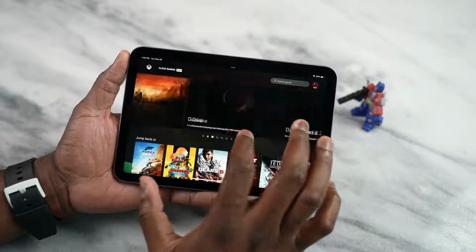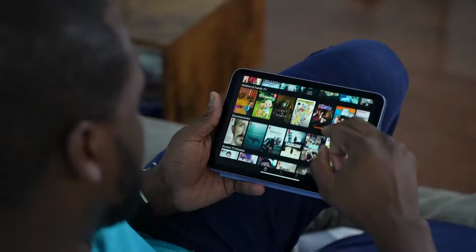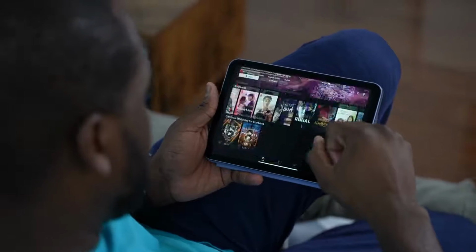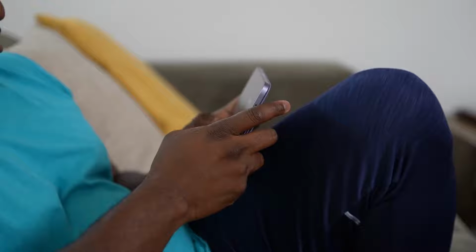Now, the other thing, of course, is a lot of people use their iPads for entertainment, right? Whether you're watching content, you're watching Netflix, whether it's on the couch, on the bus, on the train, wherever you are, it is easy to consume content on this. It's big enough, real estate, it looks sharp, the display is vibrant. It's a very easy thing to just have as a tablet in your hand, whether you're holding it with one hand or two, so that you can actually consume your content.